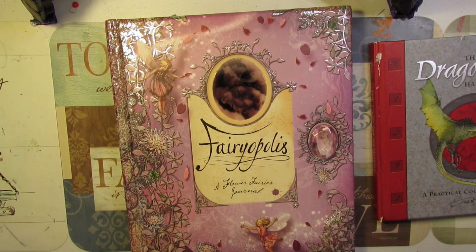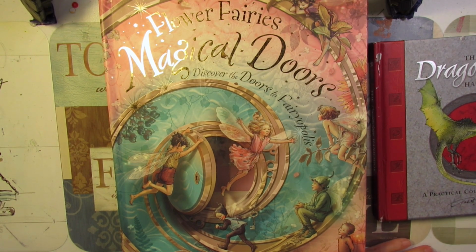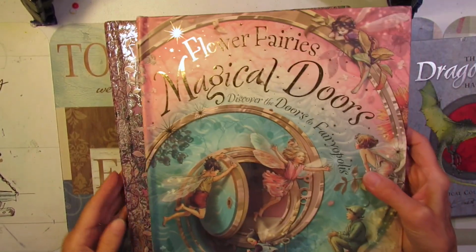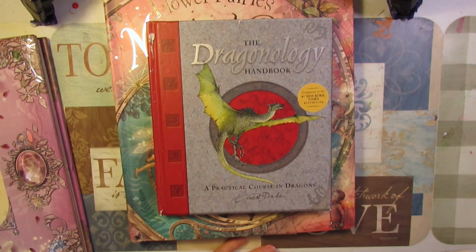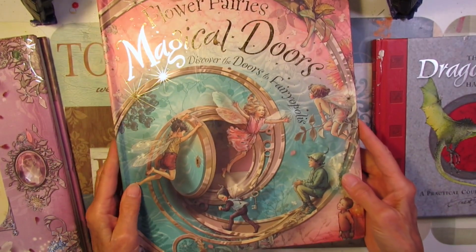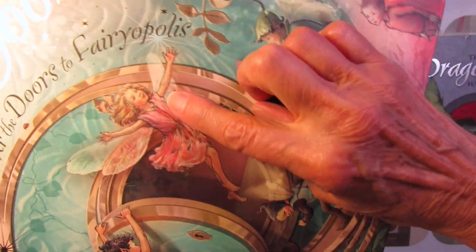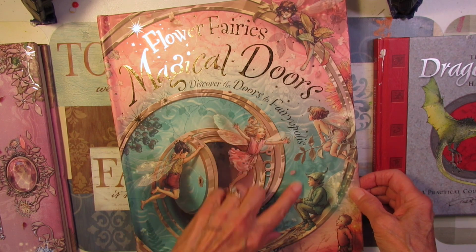I haven't seen the inside of these books. Oh, look at that. Flower Fairies, Magical Doors. Apparently, this is a whole series of books about the Flower Fairies. Oh, and they're huge. Look at the size of this compared to the Dragonology book. Let me reach for my ruler here. This is like a 10 by 12 book, so it's going to be hard to get it under the camera all at one time. But you can see on the cover the little flower fairies flying through a door. Discover the doors to Fairyopolis.